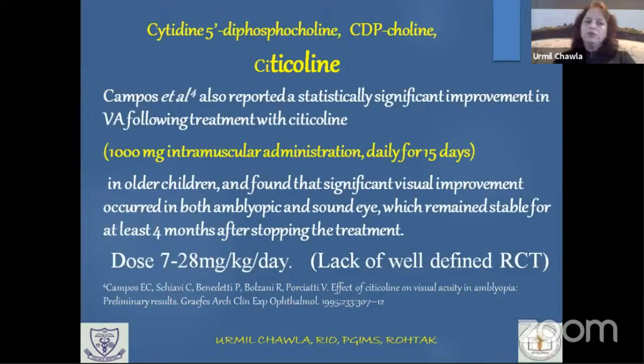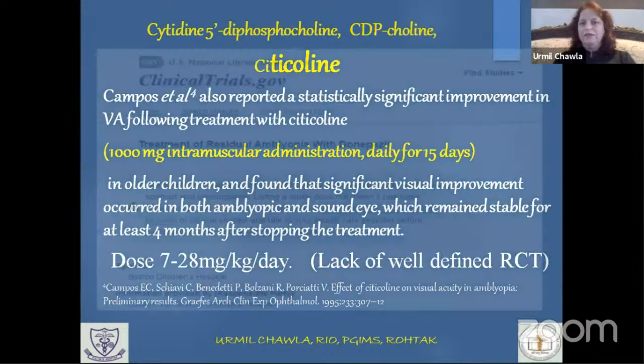It is given as a dose of 1000 mg intramuscularly for 15 days daily in older children, and it was found that significant visual improvement occurred in both the amblyopic eye and the sound eye, which remained stable for at least 4 months after stopping the treatment. The dose is kept as 7 to 28 mg per kg body weight. But the main limitation is that there is a lack of well-defined RCTs proving its effect.